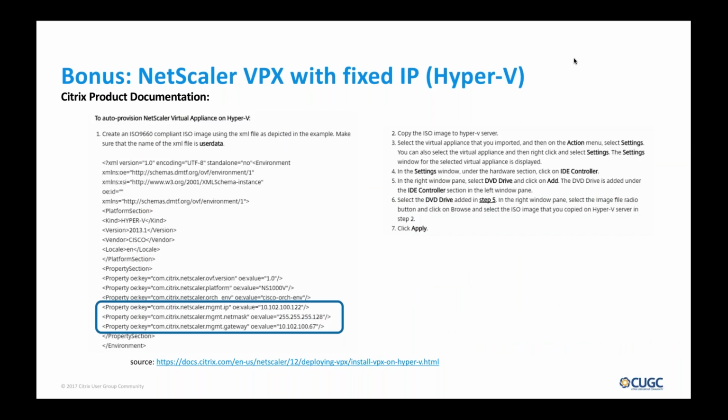But I do realize there's a third hypervisor that is becoming more and more popular, like Hyper-V. And I did check the Citrix product documentation, which gave very clear instructions on how you need to create an ISO image with an XML file on it called user data that contains the IP address. Link that as your boot image on the NetScaler VPX instance that you imported, and then magic should happen.